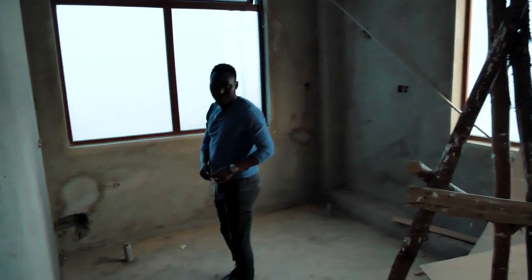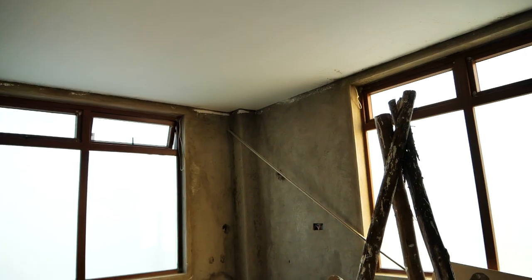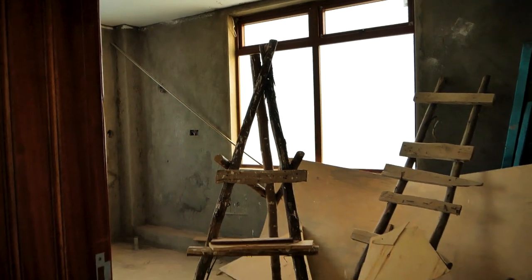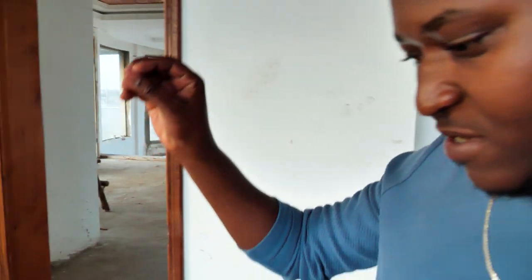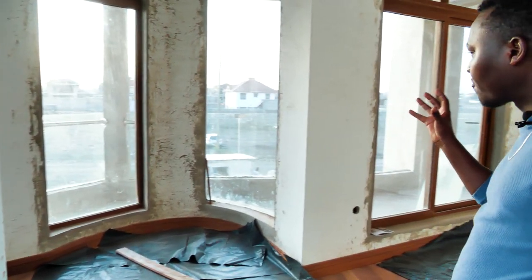We haven't finalized. And you can see the windows for the bathroom. They are big. And again, the door frames. All these door frames are the same. The thickness, I mean, the size is the same, for us to be able to create unity and beauty.